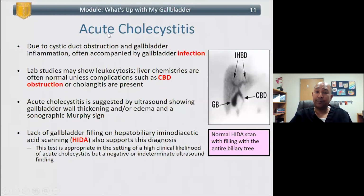I mentioned it's due to an obstruction in the cystic duct. The gallbladder ends up being inflamed. And of course, we worry about it being infected. We think about polymicrobial infections, really focusing on gram negatives and anaerobes. Lab studies could show leukocytosis. Liver chemistries, whether the transaminases, tend to be normal. The functional labs of the liver tend to be normal, whether it be bilirubin or albumin or PT, PTT, INR, unless there's a complication with a common bile duct obstruction. We did mention the alkaline phosphatase.